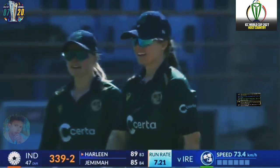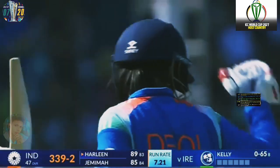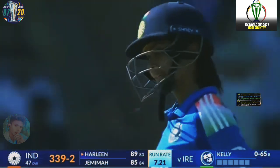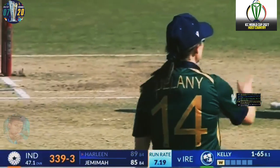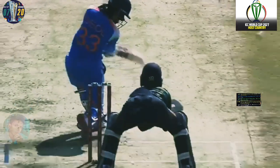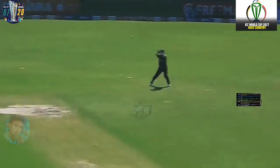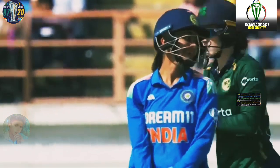Harleen, what an innings. It comes to an end. She won't get to that milestone, but it's been a fabulous, fabulous knock. She really made up for that slow start. 89 off 83, trying to clear the infield. Wanted to go over the fielder, which finds the fielder there. The shot is on. It's just that it was quite full. She couldn't get the elevation required to clear the infield. They got Harleen's wicket.